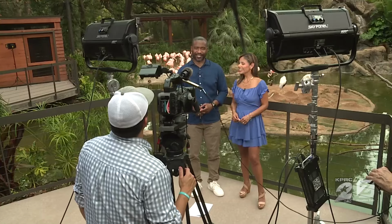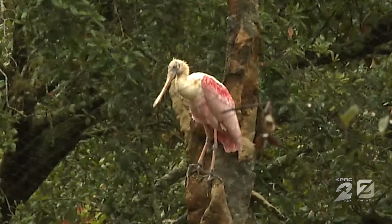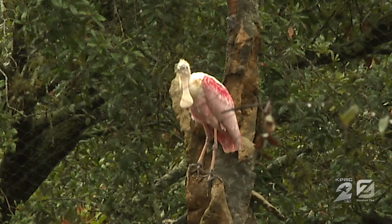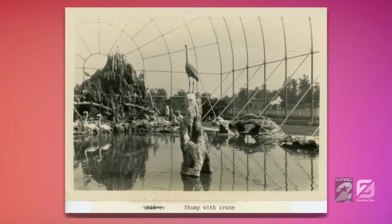Here at the Houston Zoo's Birds of the World, we have made our way inside of the South American Wetlands Aviary. It's an immersive experience for zoo guests. In this beautiful aviary, you will see Chilean flamingos, roseate spoonbills, and other water birds. And what's really cool is the space was built around a registered historic tree sculpture created by an artist in 1926.